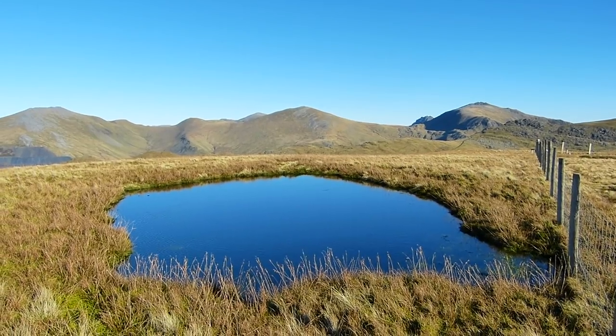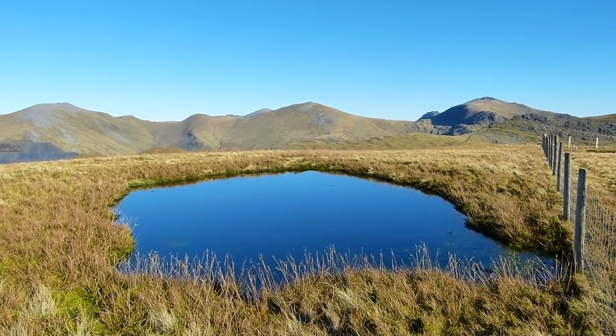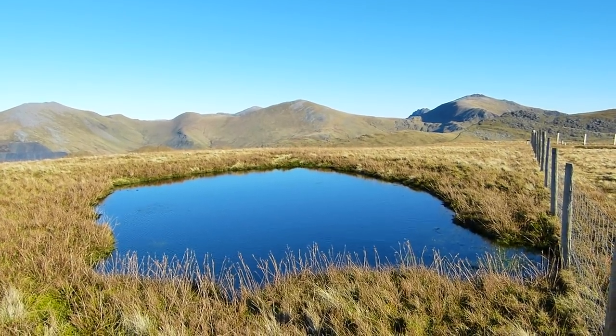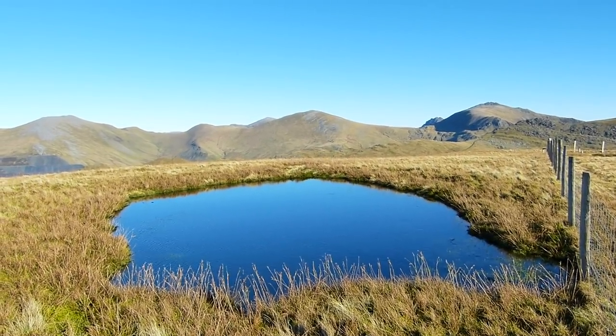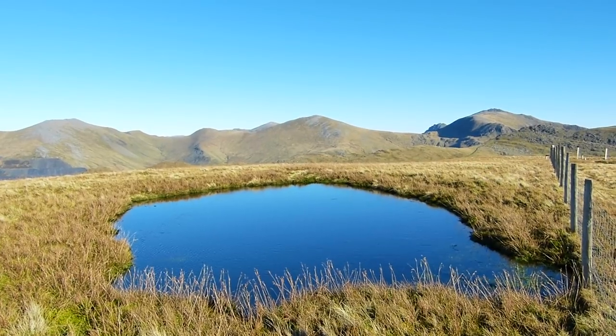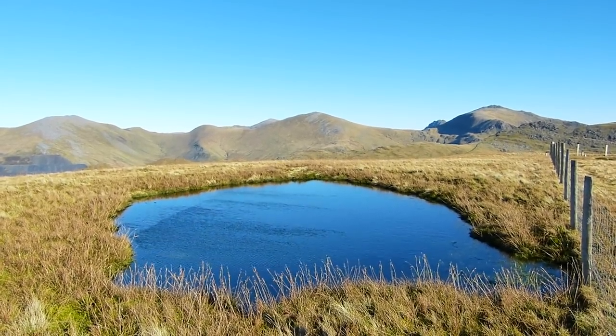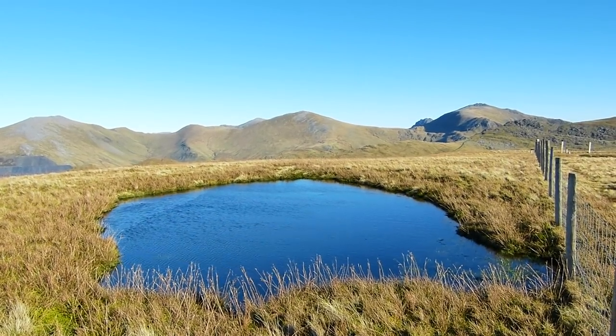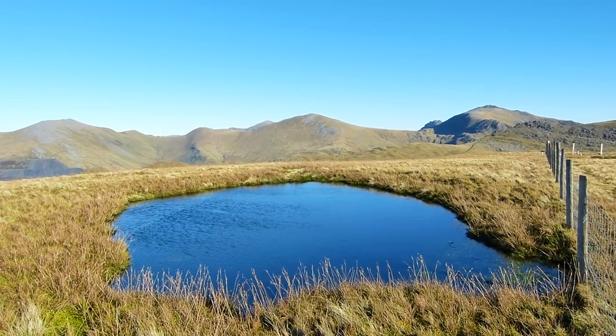And guess what? The summit of Moel Cyngorion has got a pond. How fabulous is that? Now, I knew it was here, but I wasn't sure if it would have any water in it after a long dry summer. Because obviously, being right on the very summit of the mountain, all it catches is direct rainfall. There's nothing running into it. So it's really, really unusual. But as you can imagine, I'm going to make the most of that.